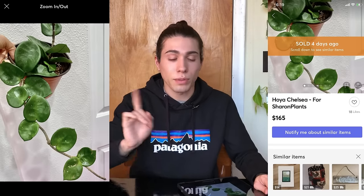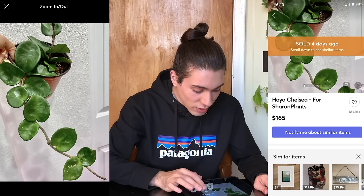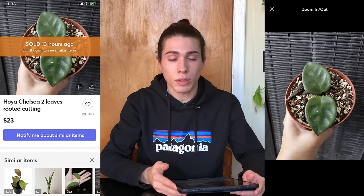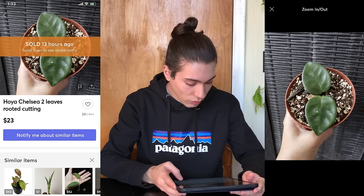As far as the price, I see a large plant I'm going to insert for $165. And for a smaller plant, a 1-node cutting with 2 leaves, it sold for $20. So I guess if I wanted to divide this up and sell it, it'd be worth $20, $40, $60, $100, I don't know, something like that, which to me is absolutely not worth it.